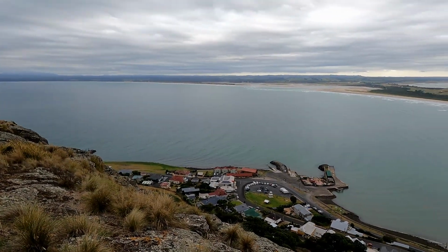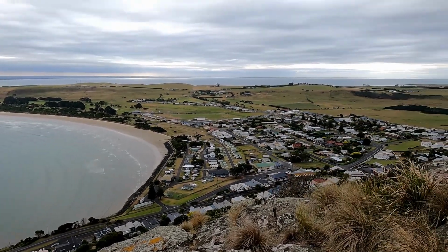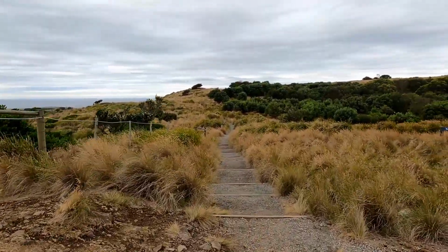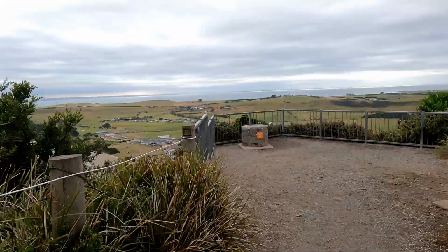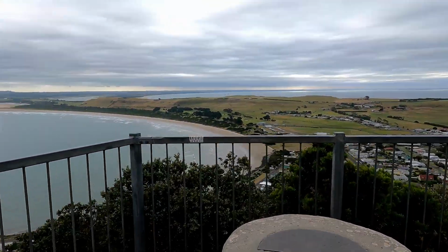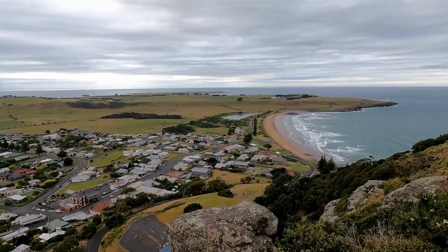And this is the third lookout, Tallows Beach lookout. Lookout number 4 and the last lookout. This is Highfield lookout. So now I'm only 250 metres away from the chairlift, which we can see just over there.